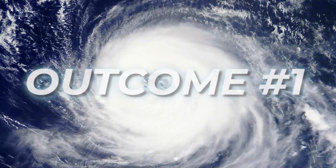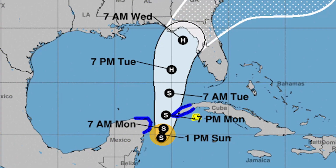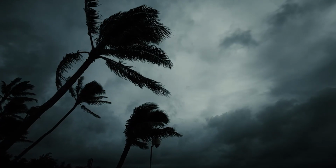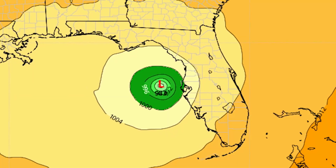The floor, or the least impacts we could see from this system, would be wind shear making sure that rapid intensification doesn't happen, which will result in a strong tropical storm or a Category 1 hurricane making landfall somewhere in this cone here. Bringing gusty winds, storm surge, and flooding, this would not be that intense, but it's still something to look out for. Situation 1 is a 3 to 5 in terms of intensity, and this is currently what's forecast by the National Hurricane Center.